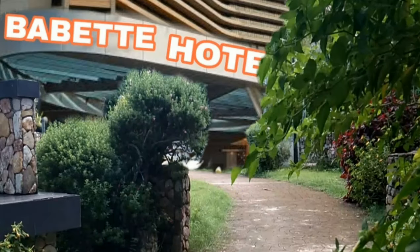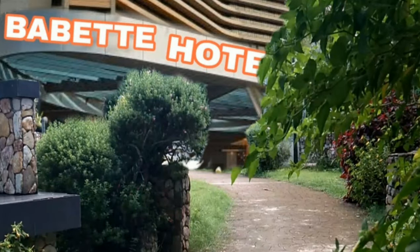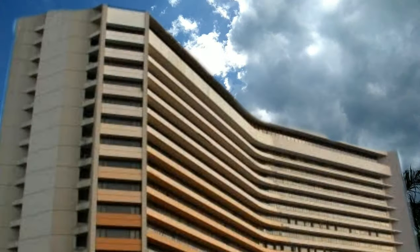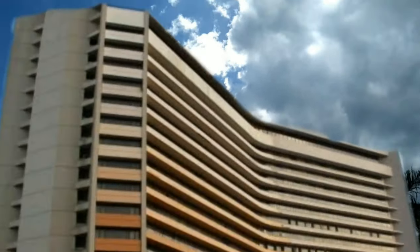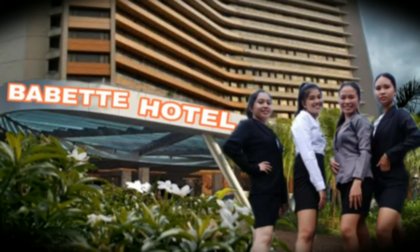Babette Hotel is a 5-star hotel located in Bituin Dumanhog, Cebu. This is the most popular hotel in the Philippines, offering a very nice and excellent luxury hotel. The services are very accommodating towards the guests and responsive to all the departments in charge. A wide range of facilities of the Babette Hotel are provided world class.